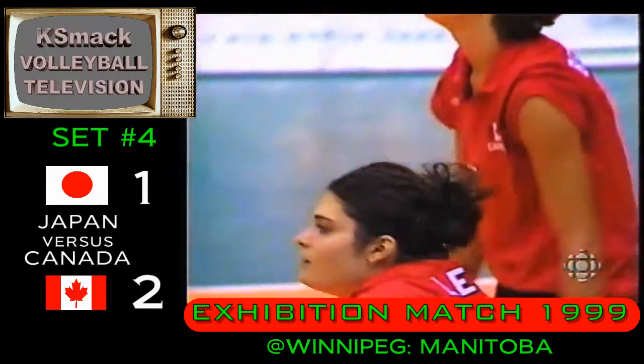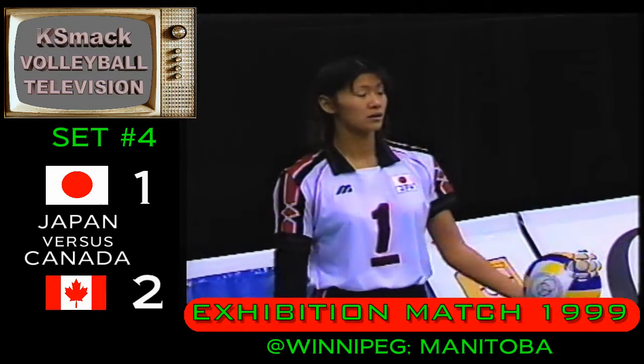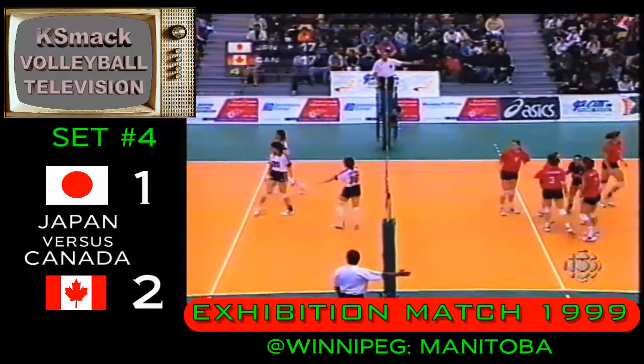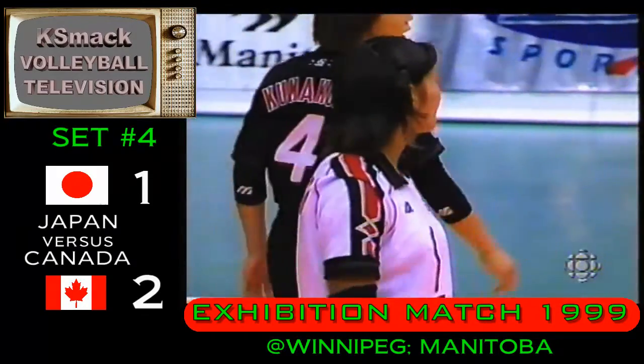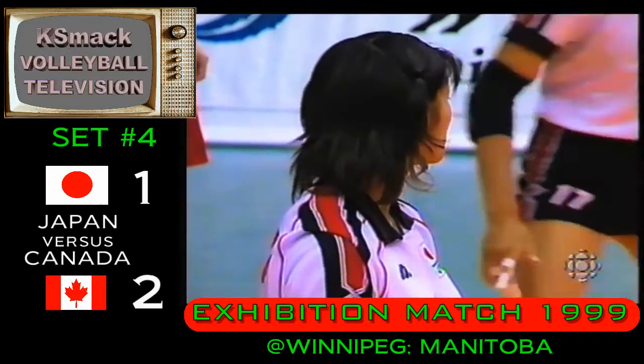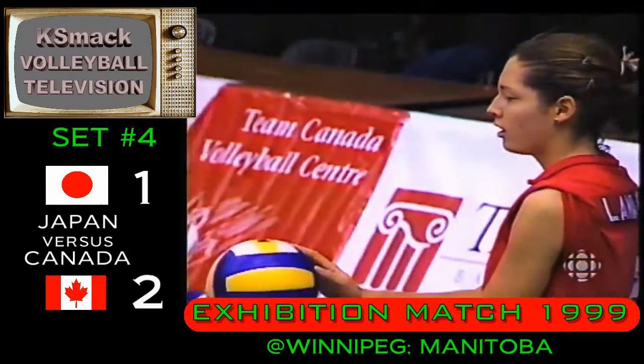Well, 2 miscues on the same play for Team Canada. 1 acceptable, 2 never acceptable for a coach. And that certainly isn't acceptable. Hamano will not be happy with that. She'll apologize to her teammates. Point Canada on the serve driven into the net. 18 serving 17.